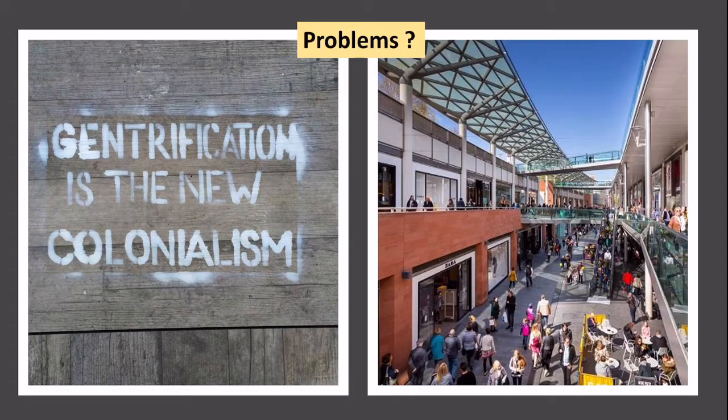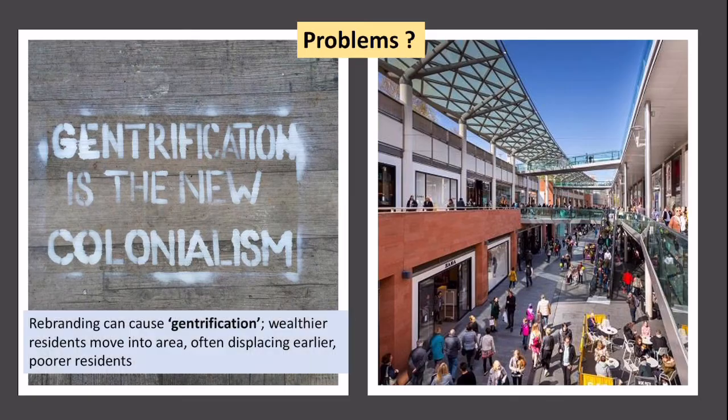The last thing I'm just going to highlight is the fact that these aren't just perfect strategies that work and don't have issues. There are some big problems that can be associated with them as well as benefits. I'm just going to focus on the problems for now. So one of the things that can often happen is this idea of gentrification. This is very much the idea where wealthy residents move into a poor area, spend money to improve the properties and the businesses, but often that comes at the cost of poor residents who unfortunately are displaced and have to move to another area.